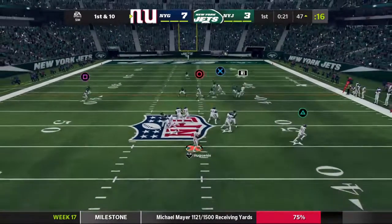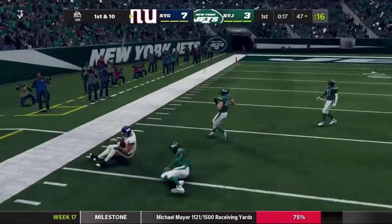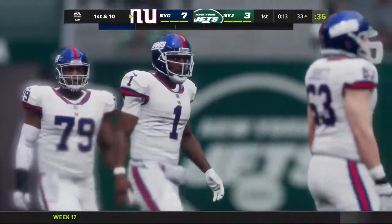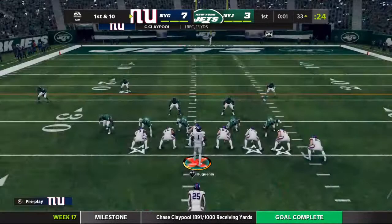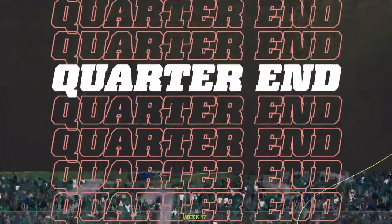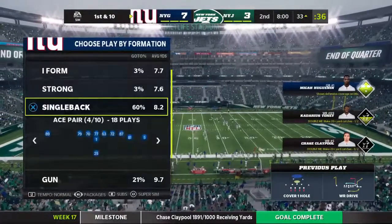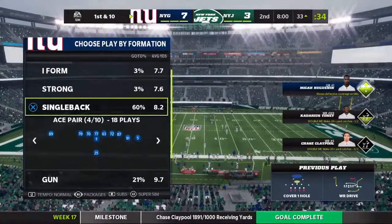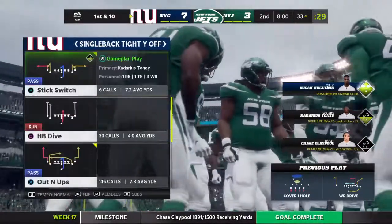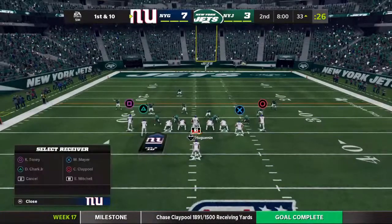They'll look to throw now on first down. This is Chase Claypool on the receiving end. And he's corralled, but not before getting it inside the 35. After one, 7-3 the score on EA Sports. So they'll come up first and 10 now from the 33.